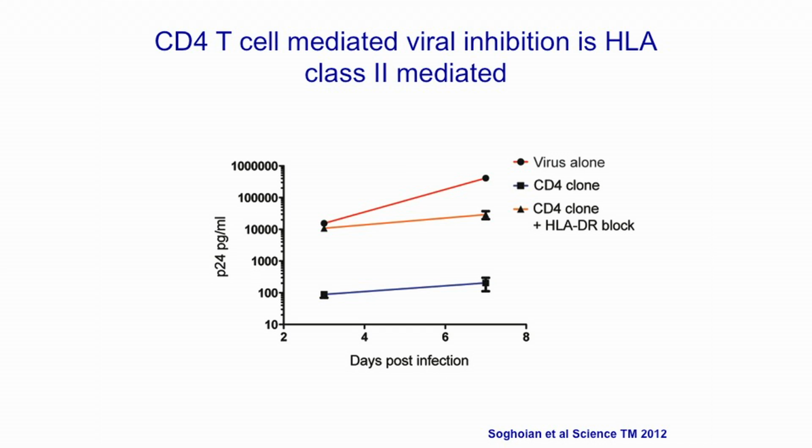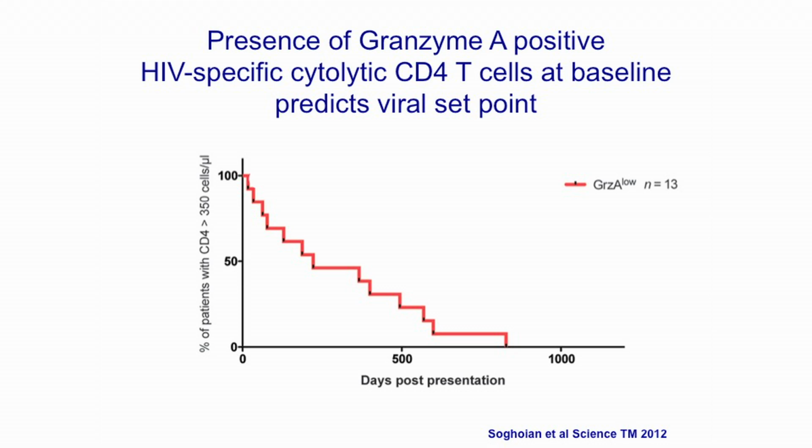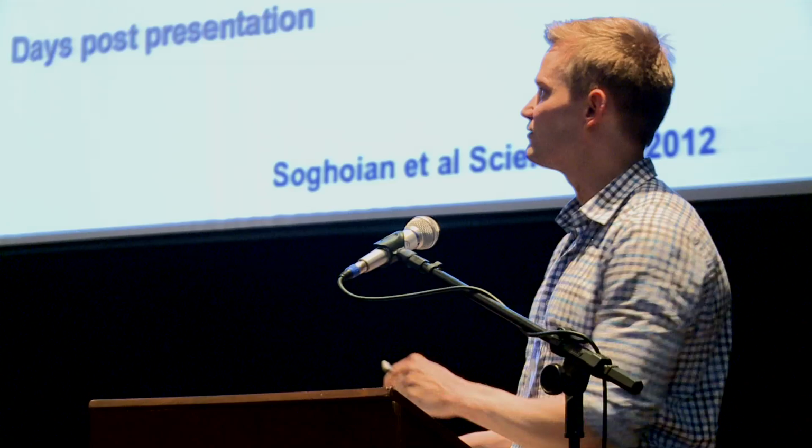We also see that the clinical outcome in those patients is dependent on the presence of those cells, here the granzyme expression in the HIV-specific CD4 T cells. We found that those with low granzyme A levels had CD4 counts and were progressing to disease much slower compared to those with high HIV-specific granzyme A positive CD4 T cell responses. And this is about an average of a year later of disease progression when we measured at this time point high levels of the HIV-specific granzyme A positive CD4 T cells.